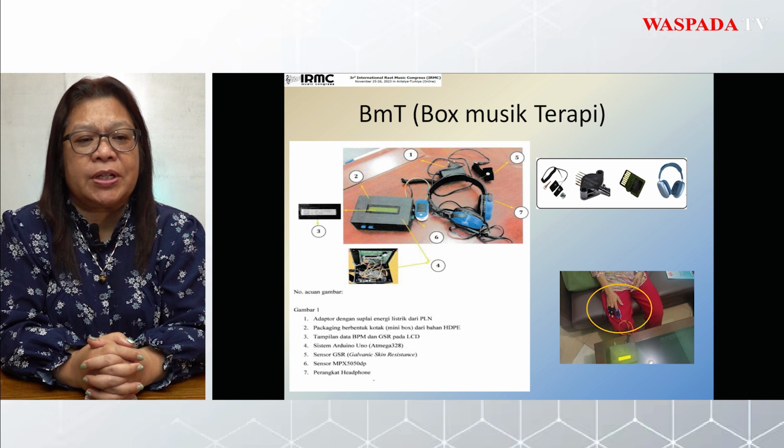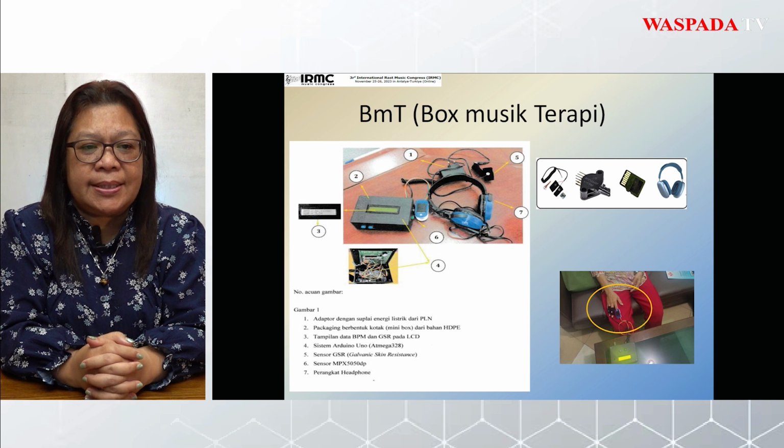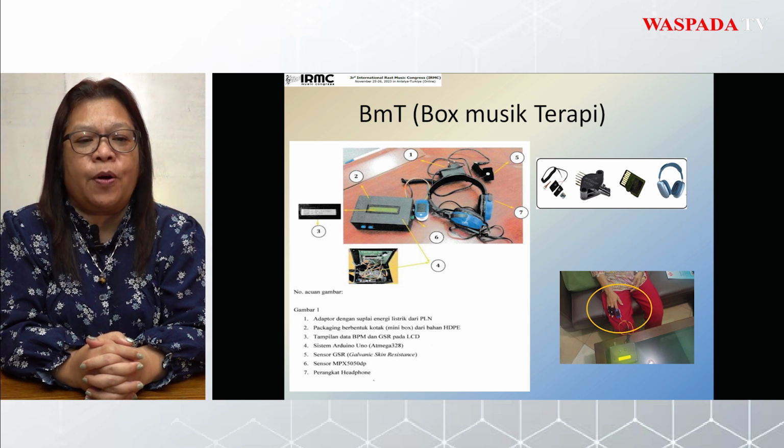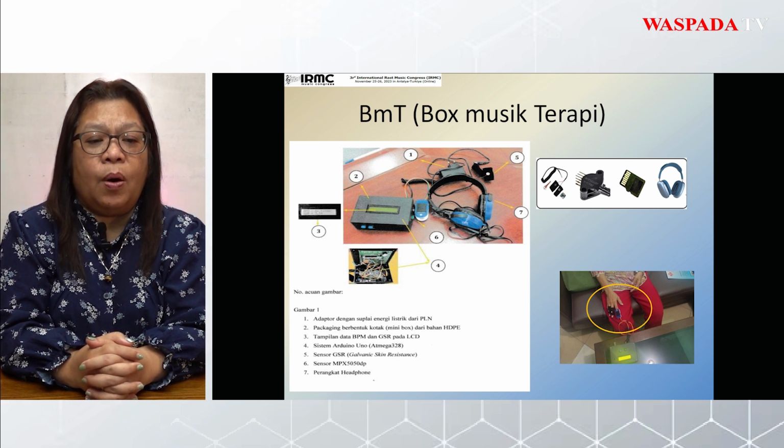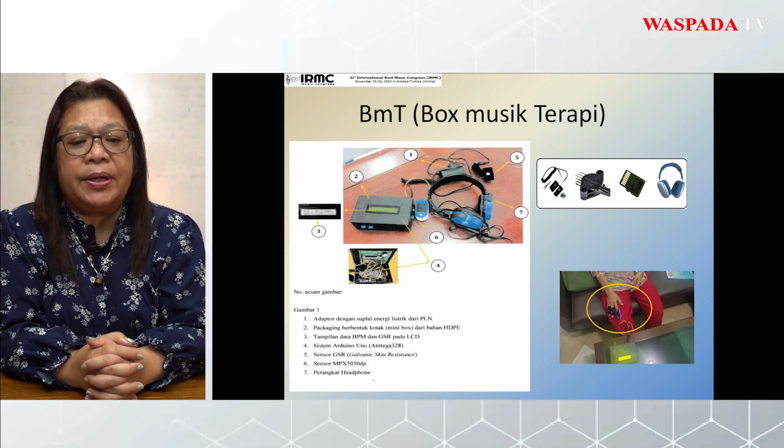Box music therapy is a music therapy tool that has a square shape. It's like a box, designed to meet the needs of the community. In BmT, there are components that support the working system of music therapy. These components are: first, the galvanic skin response, or GSR, sensor; second, the MPX PT50 DP sensor; third, the on-off button; fourth, the music selection button; fifth, the volume; sixth, the monitor for the results of music therapy; and seventh, the earphone.